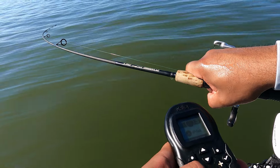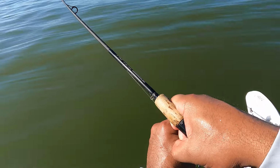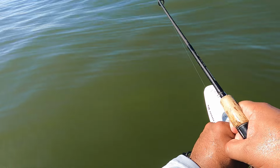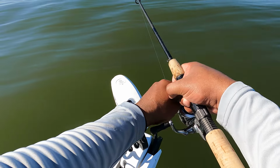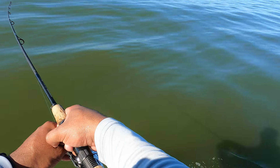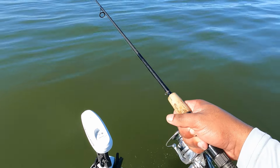Crank the boat up. I'm out of line, bro. Crank the boat up and go that way. I'm out of line. Just go. Go forward. Go where I'm pointing at. I have no line on my reel no more. You can go.